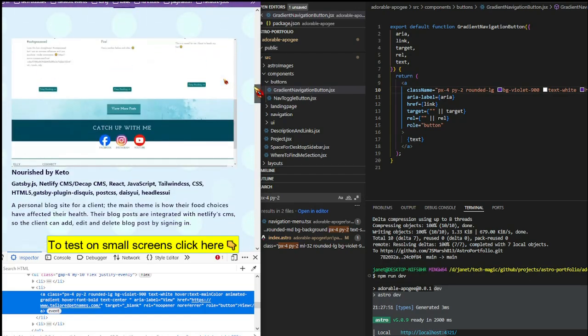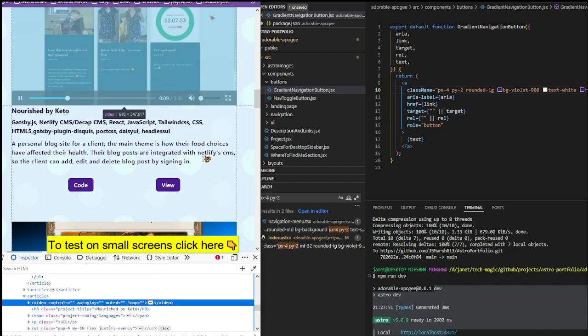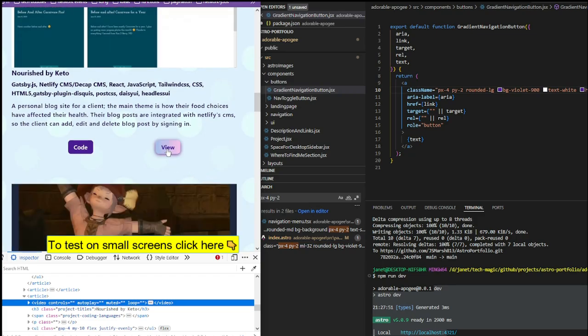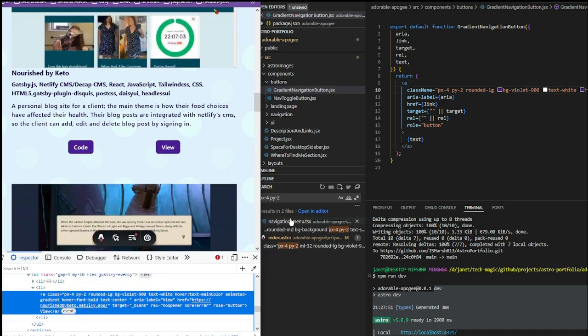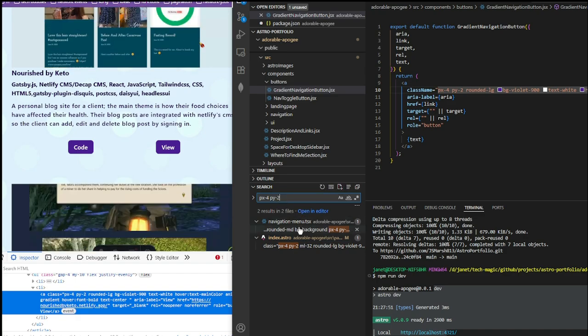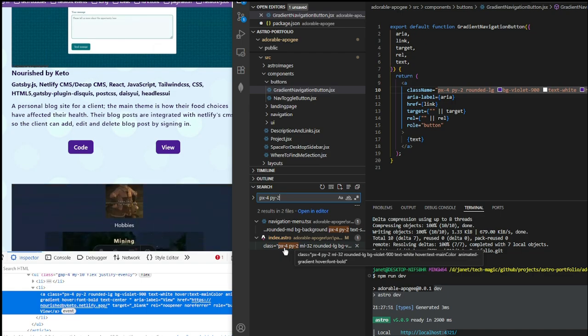But again, the big tip is to right-click, inspect element. That works for anything here. Right-click, inspect. That takes you to the video. Right-click again. This will take you to the button, inspect. And again, just use the search feature in Visual Studio Code to figure out what files it could be in, where the bug is at. And I wish you a merry bug hunting.